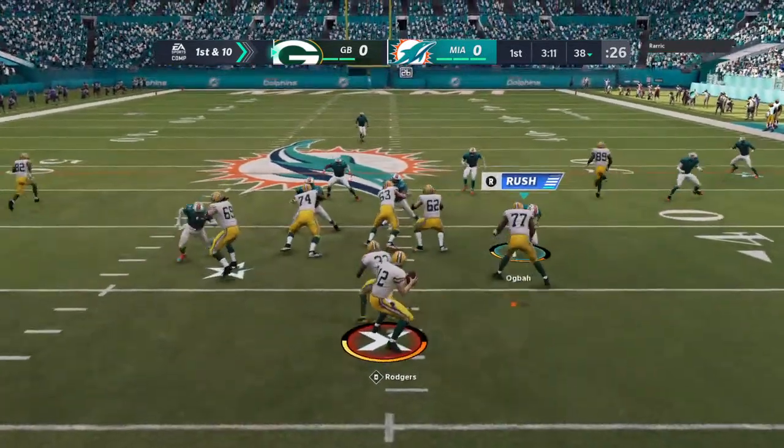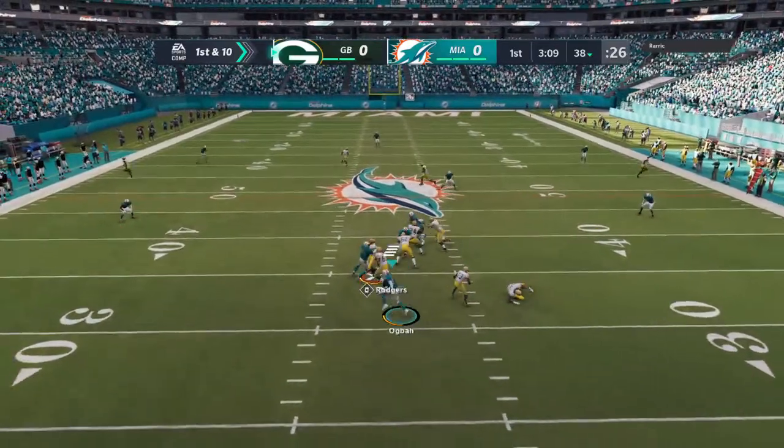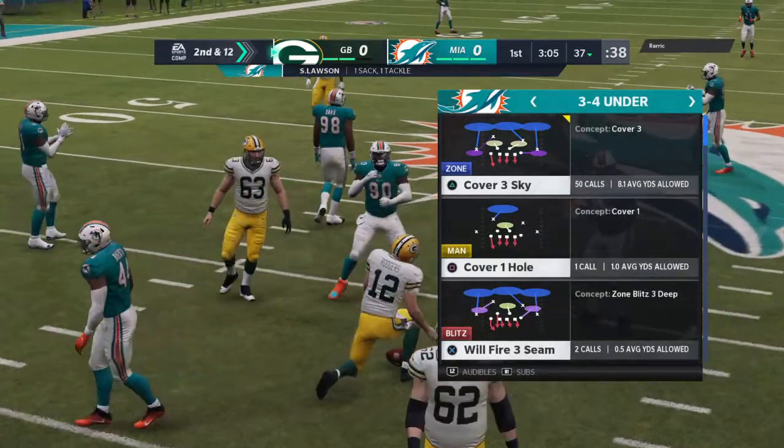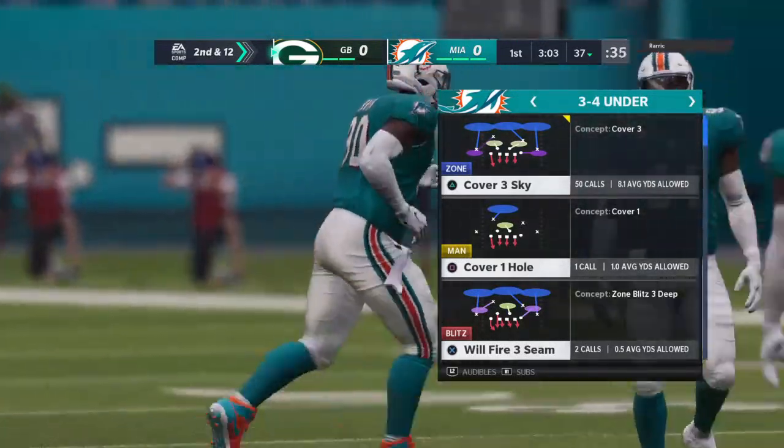Off the play fake to Jones. Here's Rodgers. And Rodgers is going to go down. He's sacked. Big Shaq Lawson gets the sack there.